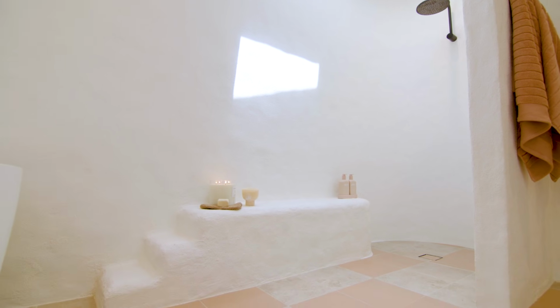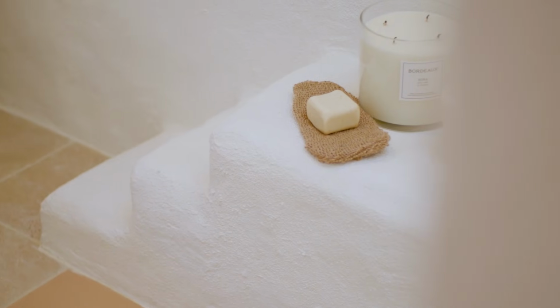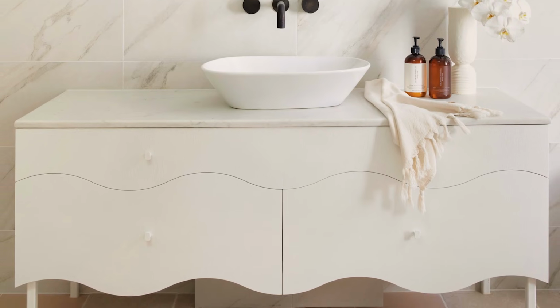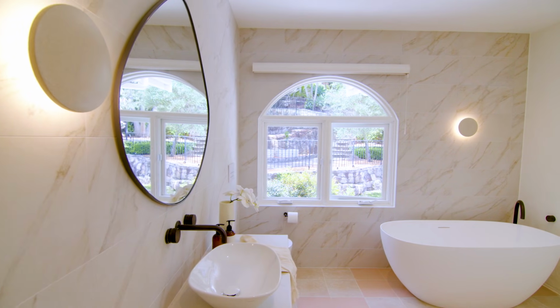Do you know what my favourite part of that bathroom is? The little ledge. That little ledge to me just makes that bathroom warm and friendly and wholesome. It's a nice little spot. Even the detail of the wall sconces in there, so simple but so beautiful, with the mirror and the vanity. We've got the curved vanity again. It's big and spacious but calm. It just feels welcoming.